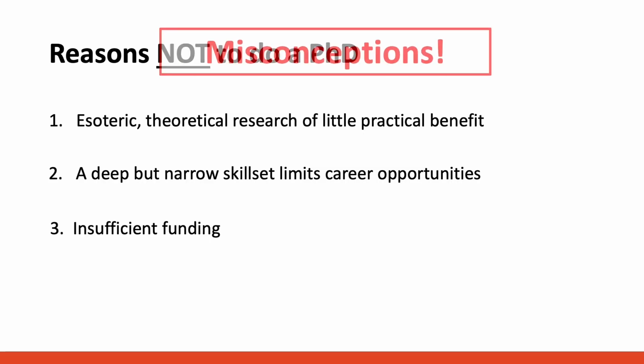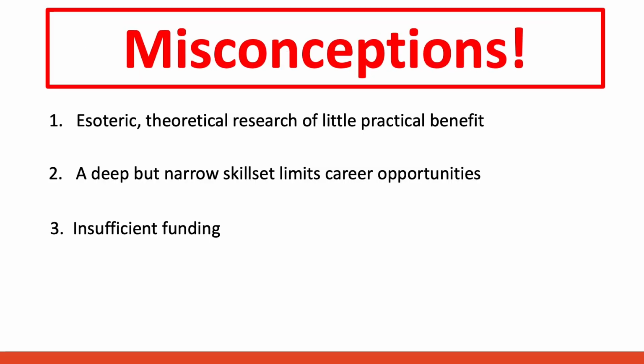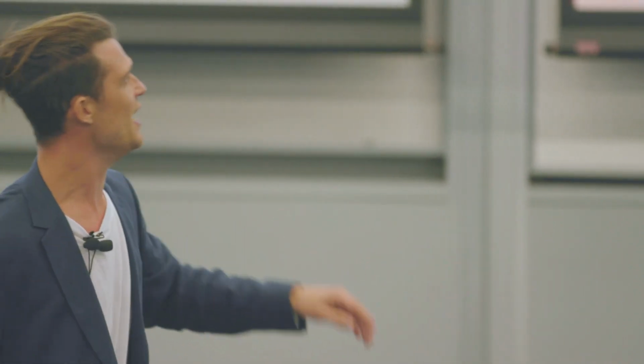What I'm here to tell you guys today is that, boom, these are misconceptions. And these misconceptions are what discourage many undergraduates from realizing a valuable opportunity. So what we're going to do today is go through each of these point by point and dispel these misconceptions. And how we're going to do that is we're going to show you actual examples of biomedical engineering PhD research projects going on right now at Sydney Uni.